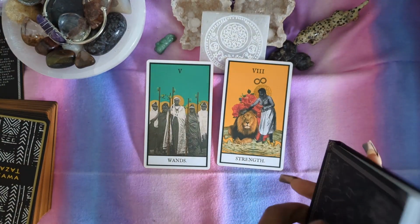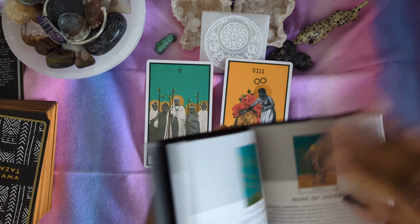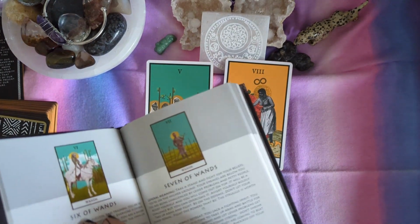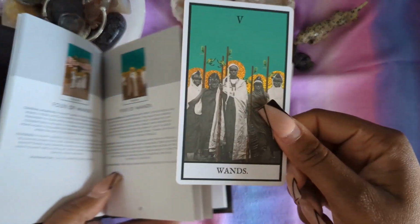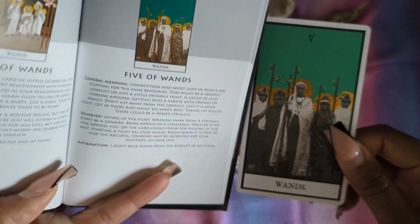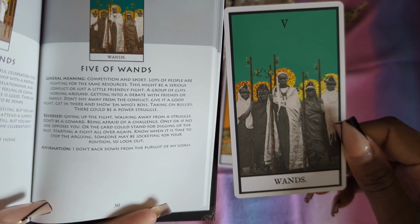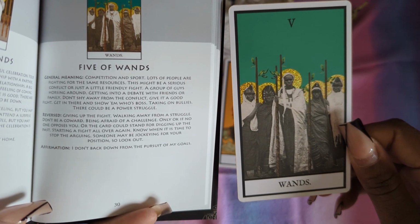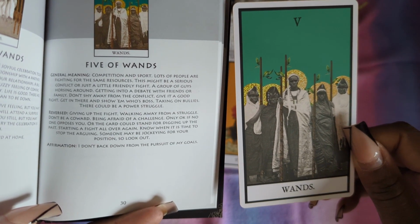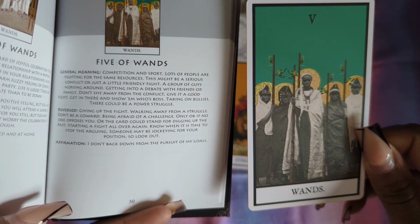Okay, so let's at least go to the interpretation and start with Wands, the 5. Oh, that's because I'm at the wrong page. Okay, so this is what the 5 of Wands looks like. General meaning: competition and sport. Lots of people are fighting for the same resources. This might be a serious conflict or just a little friendly fight. A group of guys horsing around, getting into a debate with friends or family. Don't shy away from the conflict. Give it a good fight. Get in there and show them who's boss. Taking on bullies. There could be a power struggle.